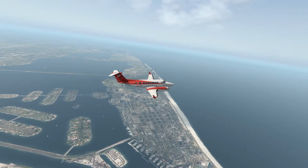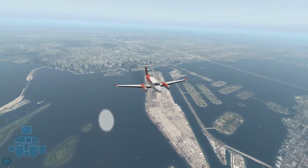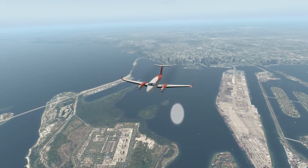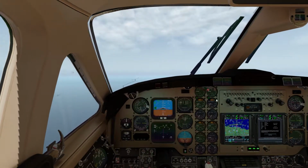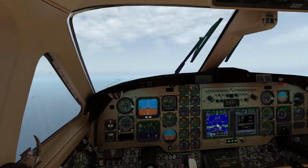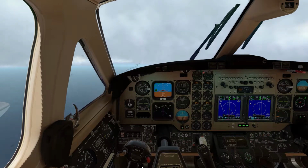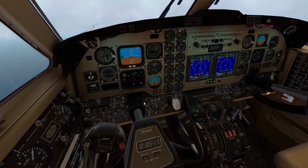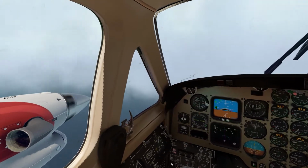Miami Beach right below us. The ortho in this scenery is amazing. Nice, beautiful, clear day for flying. Alright, coming through 10,000 feet. Landing lights are coming off. We're gonna be going through some clouds here.